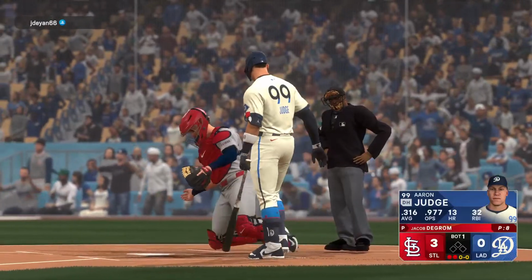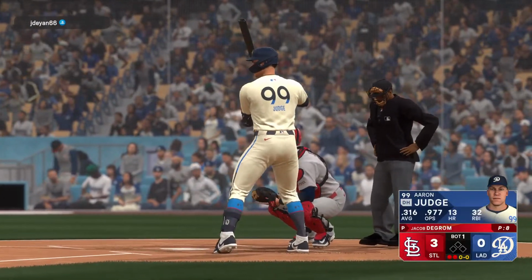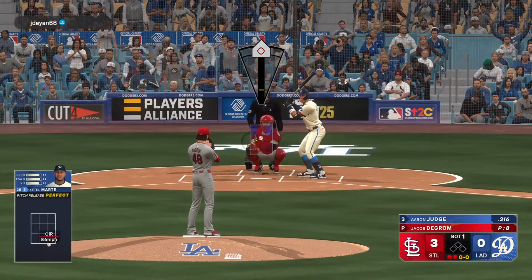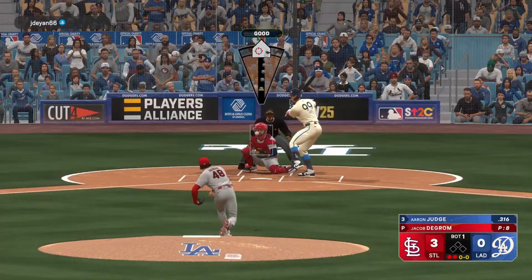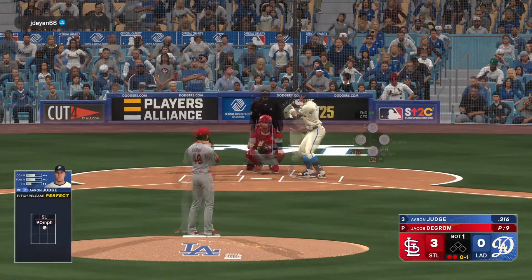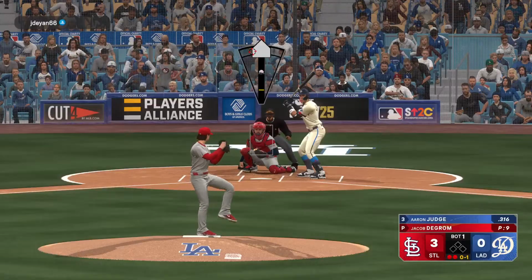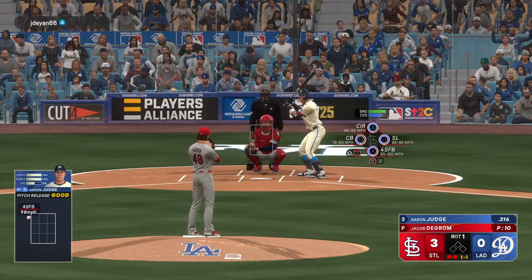Two outs, bases empty. Aaron Judge at the plate. He's got the power, but great contact skills. One of the best contact hitters in the game. Swing and a miss. He got away with one there, but he knows he can't go into that spot very often against a guy like this. Next pitch is outside.